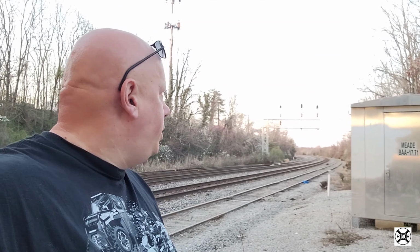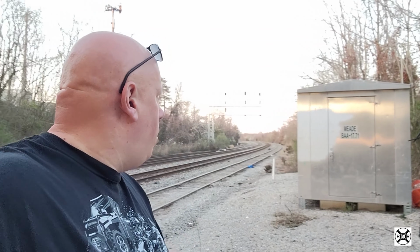It turns up on Google Maps as CSX Jessup, but like I said, when I came through with the truck, I saw that they were loading and unloading auto racks up there. You see the signals, but unfortunately, we're looking at the wrong side of them. But up there is where the auto racks are.